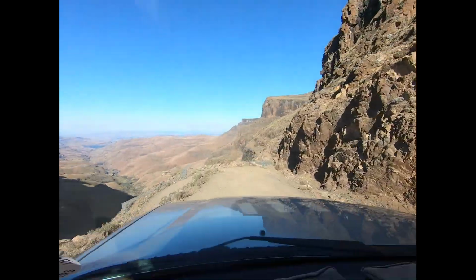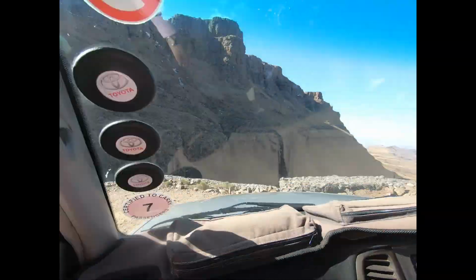Here is a look at the beginning of our drive down the hill at 10 times actual speed.